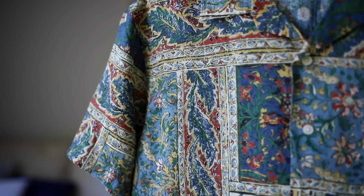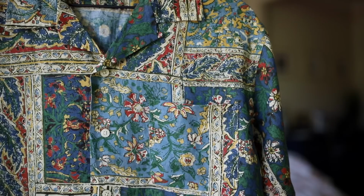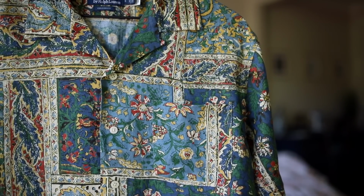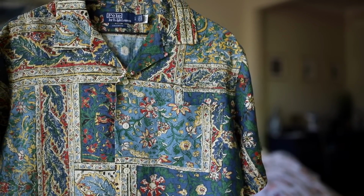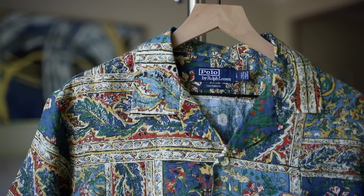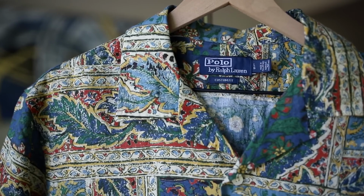So the retail price on this is 168 bucks. Very expensive. It is pricey for what it is. But I have to say, the quality is absolutely on point as it should be. For one, the pattern is unlike anything I've ever found. It almost goes well with that painting in my background. The material on here is a premium linen.